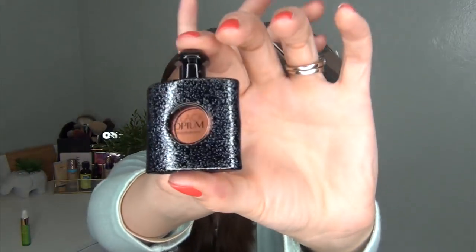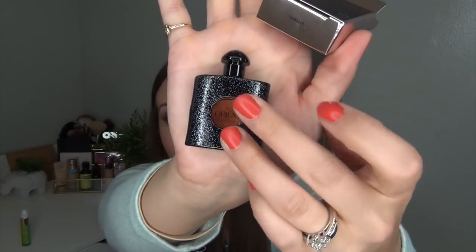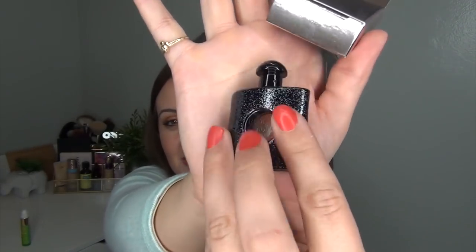Then with the orders, you could also put in another code and that got you a little sample. So I got a sample of the Black Opium, the original perfume by YSL or Yves Saint Laurent. And look how cute this little sample is. Seriously, that's how big it is. It's so cute and small, but I really like this scent. So I was really excited to get that little sample.